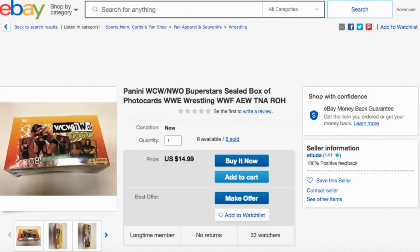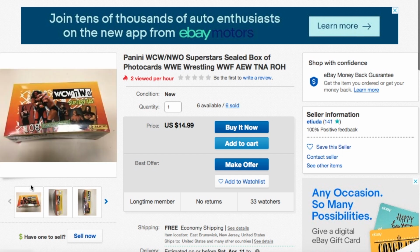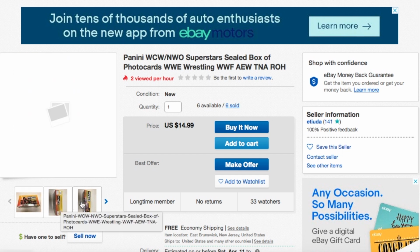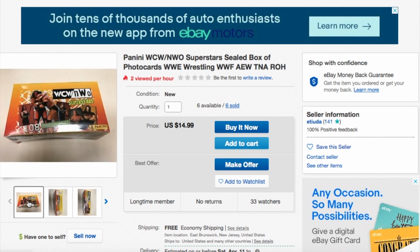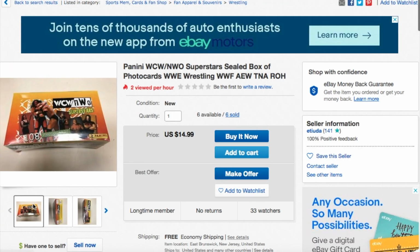What else do we have here? Panini, WCW NWO Superstars, sealed box of photo cards. Okay. Well, what the heck is this? 108 photo cards, $15. Free shipping. Not bad, actually. That kind of sounds like something I might want to get my hands on.